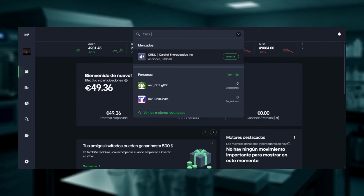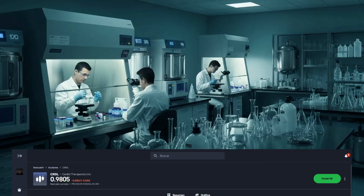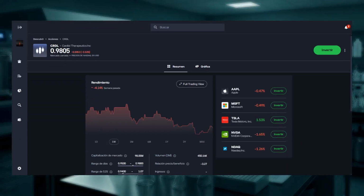Type CRDL and select the listing that matches Cardiol Therapeutics to locate the correct stock. On the stock page, you will see a short company profile and a price chart showing recent price action. Double-check the company name, NASDAQ listing, and ticker CRDL to confirm you have the right asset.